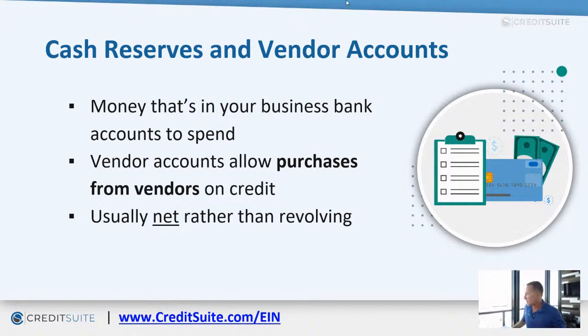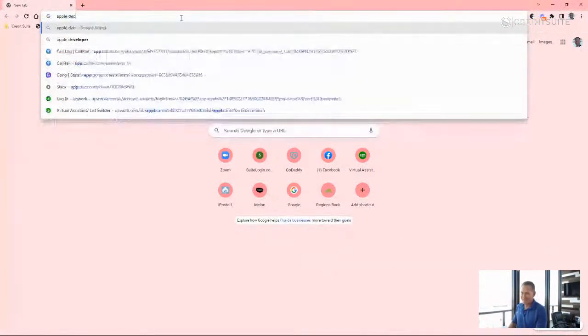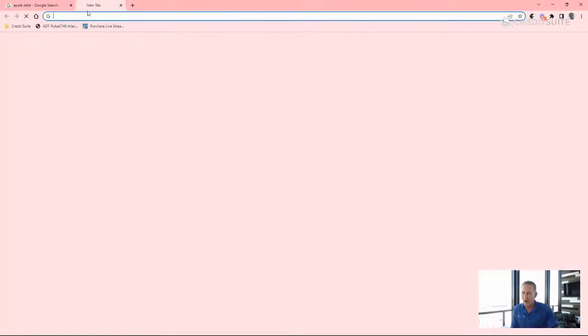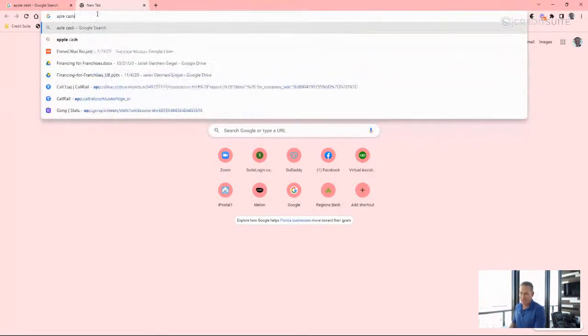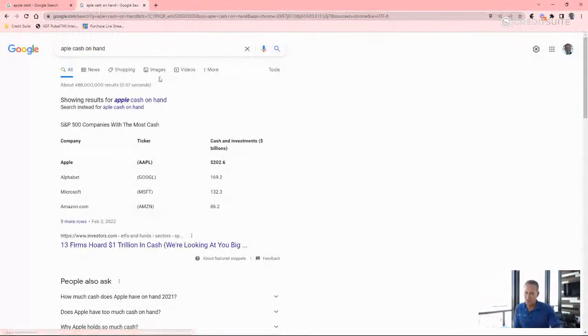They oftentimes come in and show the Apple example, right? So let's look at Apple right now. Let's just see where Apple is. Apple debt. Okay, if we look at Apple's debt, we can see here they've got, what, $124 billion in debt at the end of 2009. But now look at this. If we go to Apple and we say cash on hand, then we also can see that Apple is sitting on cash and investments in the billions.